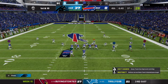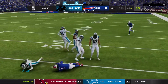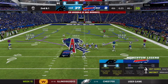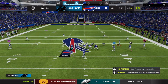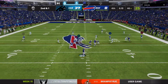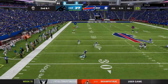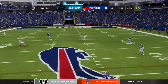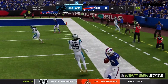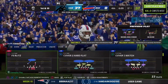Allen to the veteran Sanders for the Buffalo first. Throwing on first down is Allen. And this will be good for a pickup of 9 to the 46. A gain of 9 brings up 2nd and 1 at the 46-yard line. Looking to throw again on second down. Allen buying time to his left. Oh, he'll try and throw it deep to the other side of the field. This is caught inside the 15. And they'll have it in the red zone before he crosses over out of bounds.